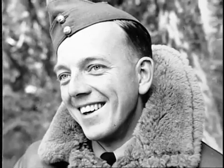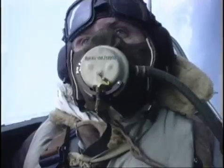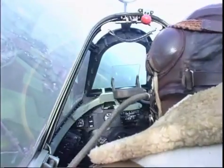Dennis Robinson was hit, like most pilots, from behind by a German fighter he never even saw. And the only thing I could think to do, and I did it actually spontaneously, was just push the control column hard forward. And the poor old Spitfire practically stood on its nose. I was absolutely amazed. Down I went, absolutely vertical.